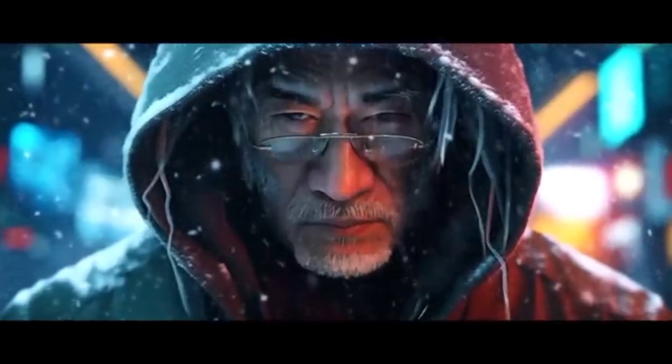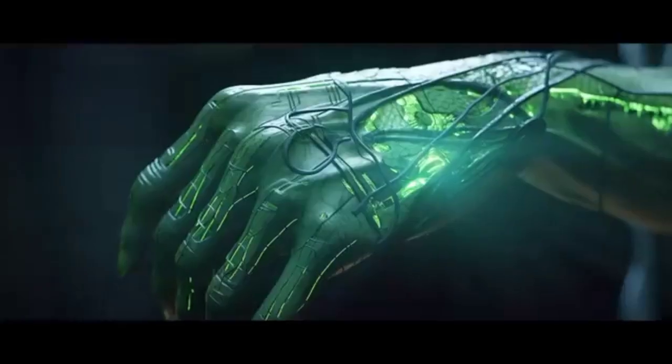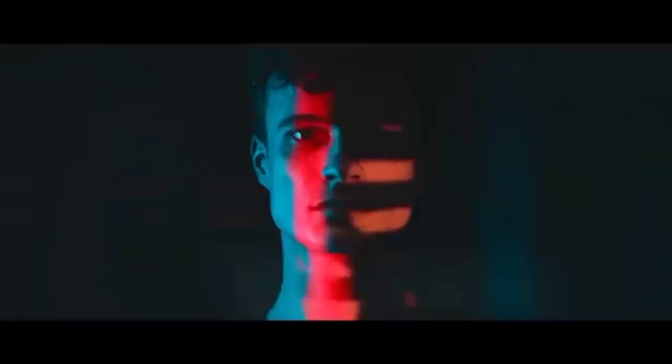People are bioengineering themselves to age backwards by manipulating telomeres and cell regeneration. A person claims to have the ability of splitting their consciousness by using organic brain augmentations to perform multitasking on an unprecedented level. And the first person is capable of healing others through touch by transferring regenerative cells.